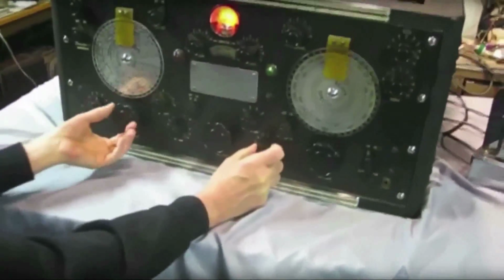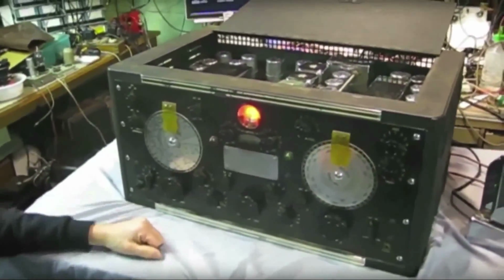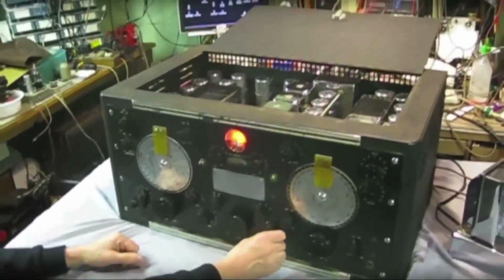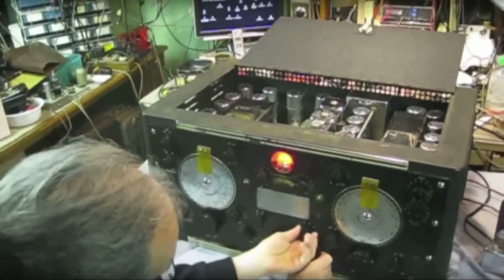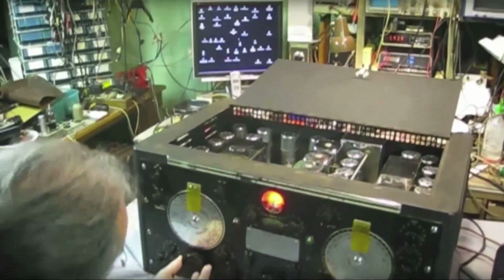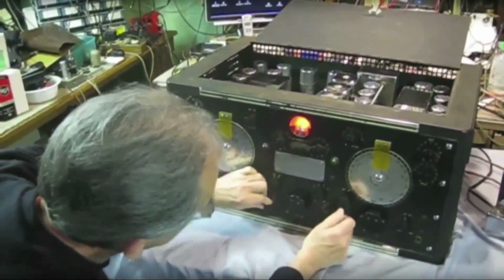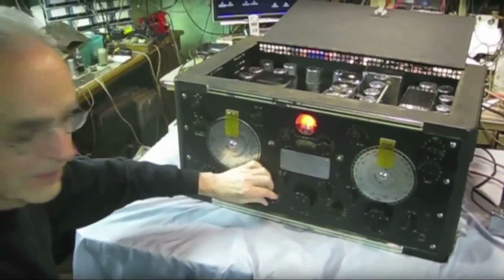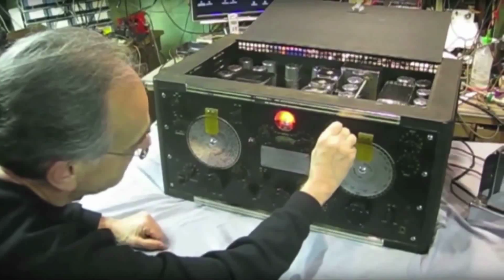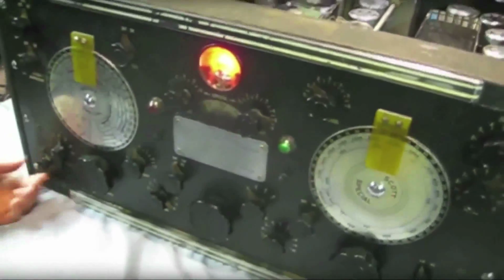It's amazing. So Lou, it's 4 o'clock in the afternoon, and we've picked up something on every band. It's amazing the different stuff that comes in at different times of the day, too, on all the different bands.